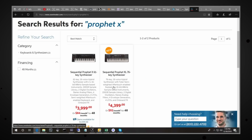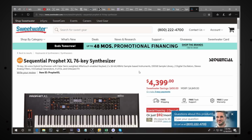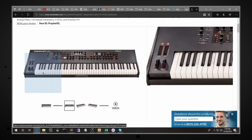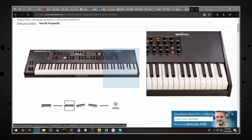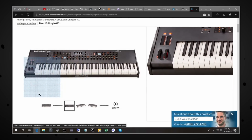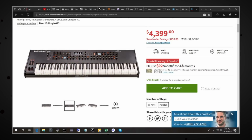Yeah, I'm definitely going to have my hands on one if I can get one into GC, but I'm not going to be able to afford it. Here it is. They do have the Prophet X XL, 76 keys, so it's a little bigger key bed, and it costs a little bit more. Oh yeah, I remember seeing this. Look at the keys the way they are. They look like piano keys. Semi-weighted? Fully weighted. It's got to be fully weighted. That makes sense. Oh, that's nice.